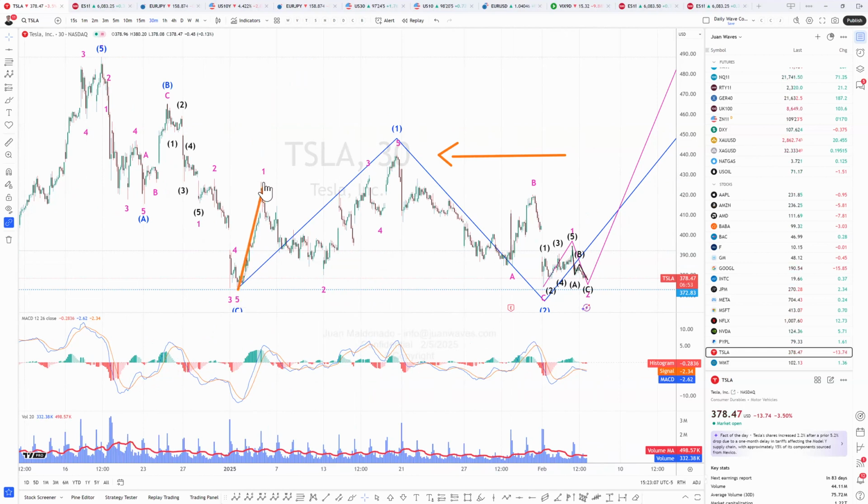On the left, we have the 5-wave sequence. 1, 2, 3, 4, 5. So we can start working with this leading diagonal wave. Then, of course, this area, 372.83, is a pretty important area, because if the price continues, it's going to invalidate this wave one and we can have a deeper sell-off. But without having the price there yet, we can consider the bullish scenario.